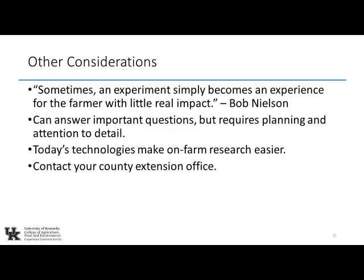And sometimes, Bob Nielsen said this once and it stuck with me, sometimes an experiment simply becomes an experience for the farmer with little real impact. I thought that was very meaningful. So you can answer important questions, but you've got to have planning and attention to detail. It's easier with today's technologies, and your extension office can help.